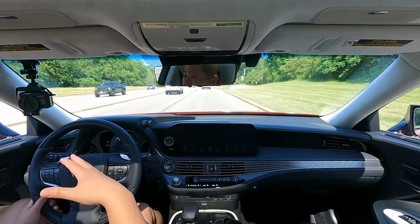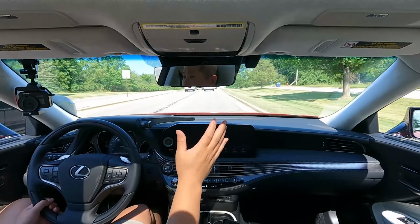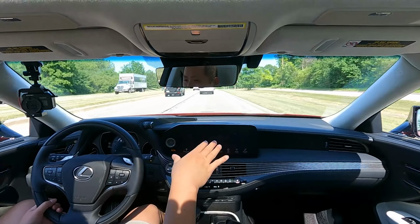Now, of course, this is a sedan. You can't compare it to an SUV. SUVs have better visibility. You're sitting higher up, and the windows and everything are going to be bigger. But even compared to other sedans, I would say this is middle of the pack in terms of visibility. Now, the side mirrors to me feel a little bit small.